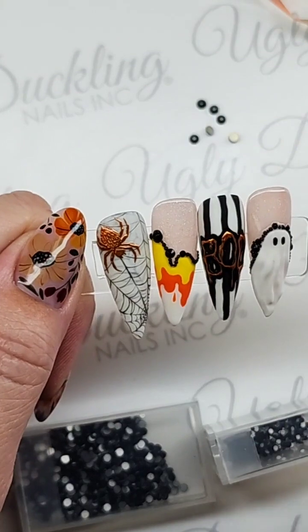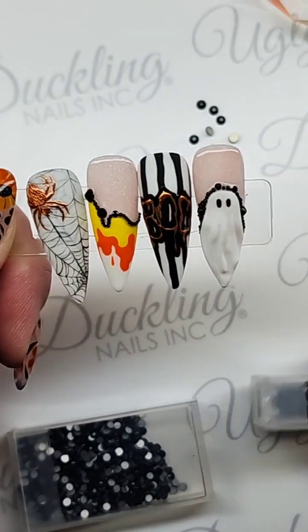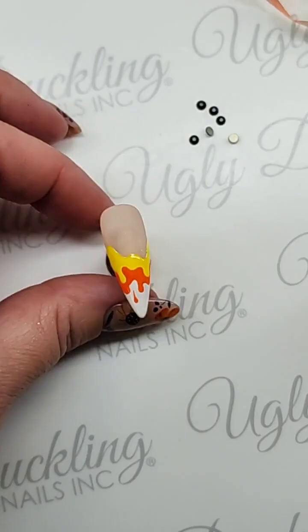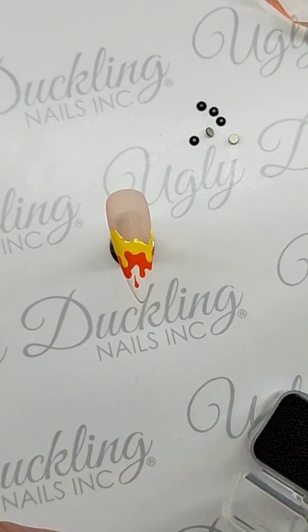And then I'll be going to like a 3 and 5 and then maybe a 3. So keeping them smaller. And again, this depends on the size of the nail that you're working on as well, because not everybody has larger nail plates like this, so you may be working in a tighter space.